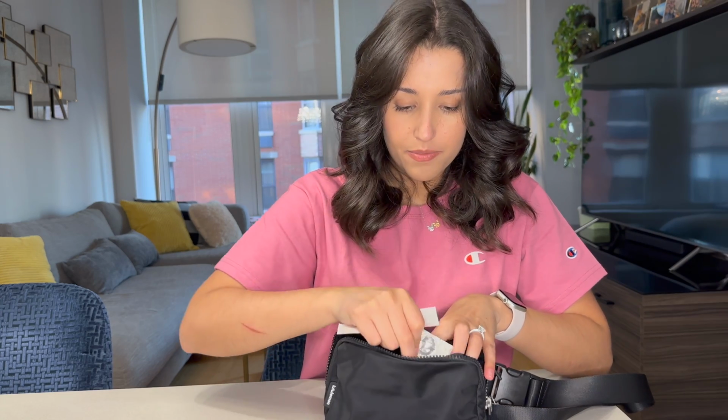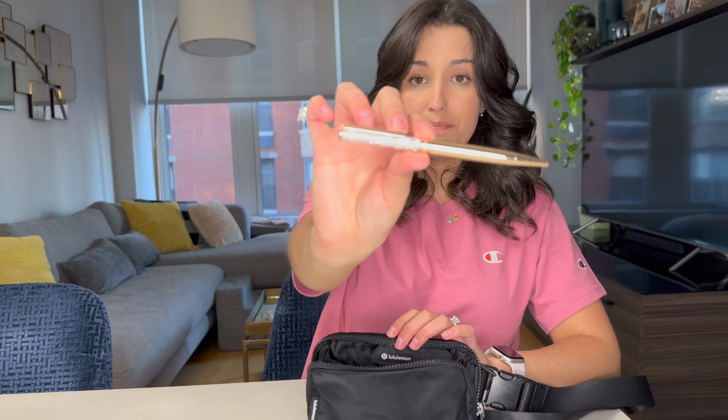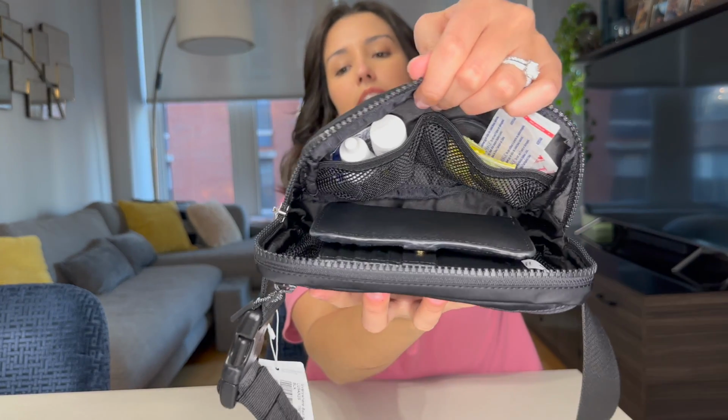And I just have some miscellaneous items that I'm gonna put in the other little pockets. I have some contacts, some Band-Aids, some ginger candy, Advil. I also have some eye drops, a scrunchie, and a pen. This is what it looks like inside.